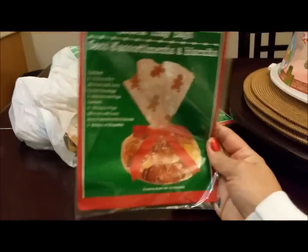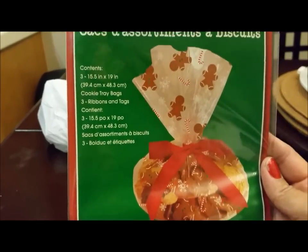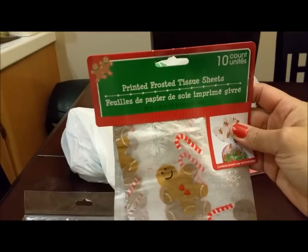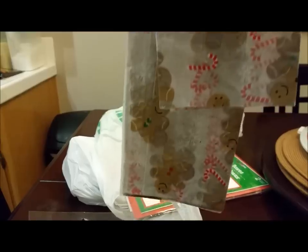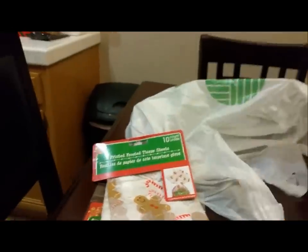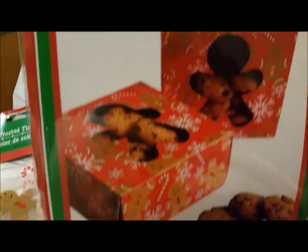And so I'm going to be doing a lot of baking. So I picked up some of these cookie tray bags and gingerbread. I love the gingerbread men. They're so cute. Then I also picked up this tissue paper for my cookies, and they're in gingerbread. Then I also picked up these boxes that are also gingerbread. They're so cute.